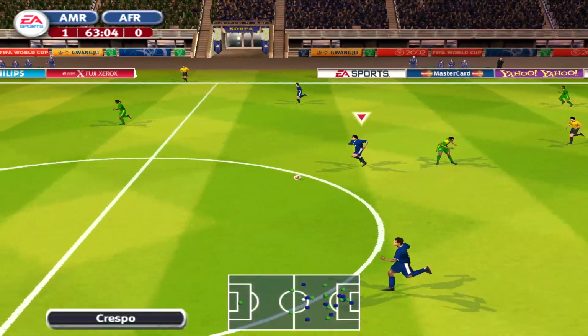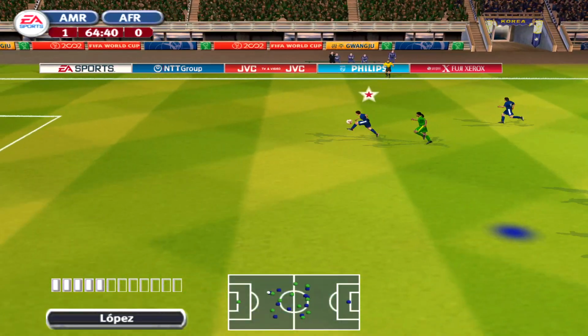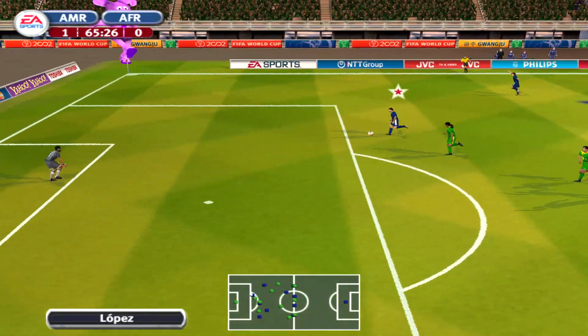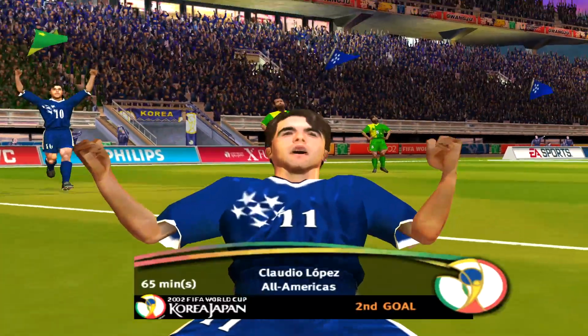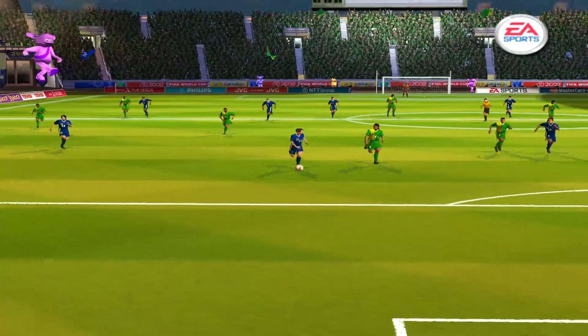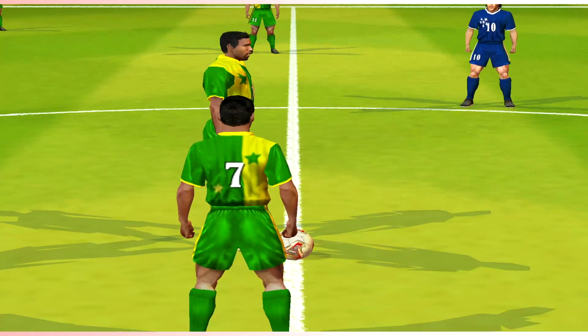Sixada couldn't keep it. Lopez puts it away. The goalkeeper was nowhere near that shot. Well, he could look, but he couldn't touch the shot.